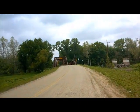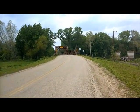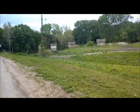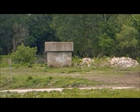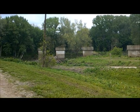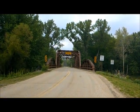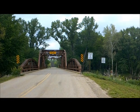Okay, we're back. This is the Delaware River Bridge, and we're literally just right outside of Valley Falls, Kansas. I was going to show you something over here. They got all these supports over here. Let me kind of zoom in here a little bit. It looks like there was a bridge over here at one time. You see the supports? Let's walk up here a little ways. Yeah, there's six supports over there. So there had to have been a bridge over there at one time.